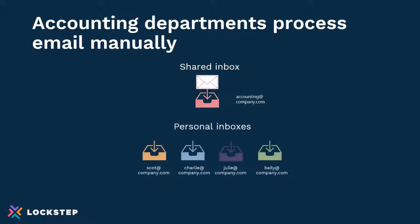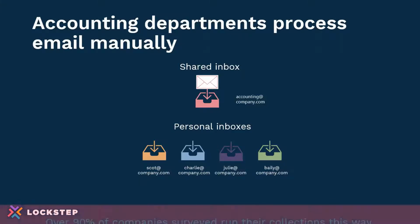The typical accounting department and collections look similar to what's being shared on the screen now. So there's some sort of shared inbox. There might be an alias like accounts receivable at company.com. And then individual people are working out of their personal inboxes. So they're grabbing something from that shared inbox and they start to work it that way. We interviewed over 900 companies with surveys, and we found that over 90% of them are using something like this to manage their collections. They're using Outlook and Excel, personal inboxes, and spreadsheets in order to track things.